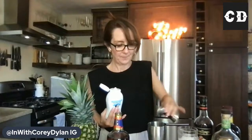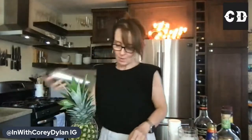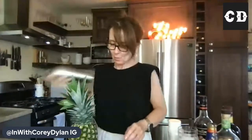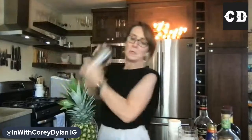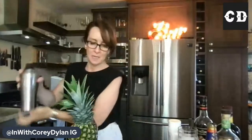Okay, let's see how this comes out. Oh, I even have these, another fun little garnish too. I might have to use those, but I haven't cut up the pineapple yet. What do you know? We're behind the times here at Corey's Cocktail Cave, like always. And you definitely want to shake this cocktail up because there's a lot to incorporate right there and make it cold. Okay. Oh, Lord, it's coming out of the shaker. It's just a mess, I tell you.